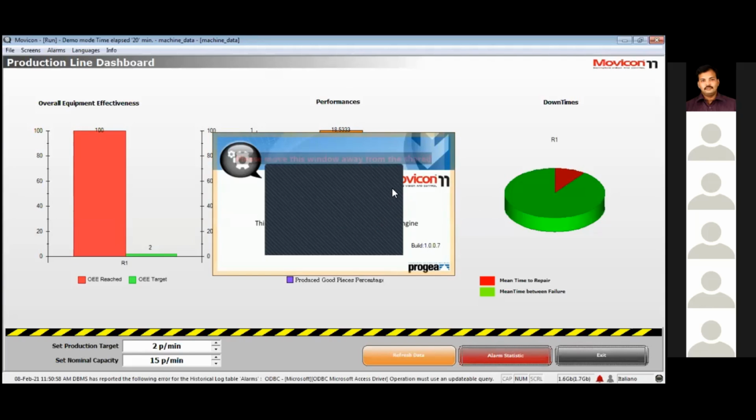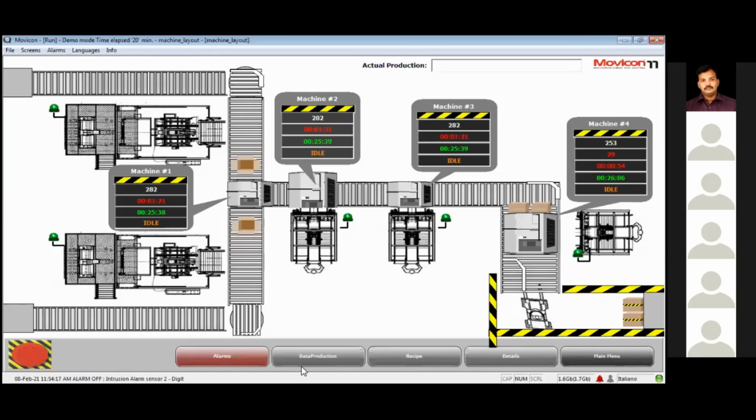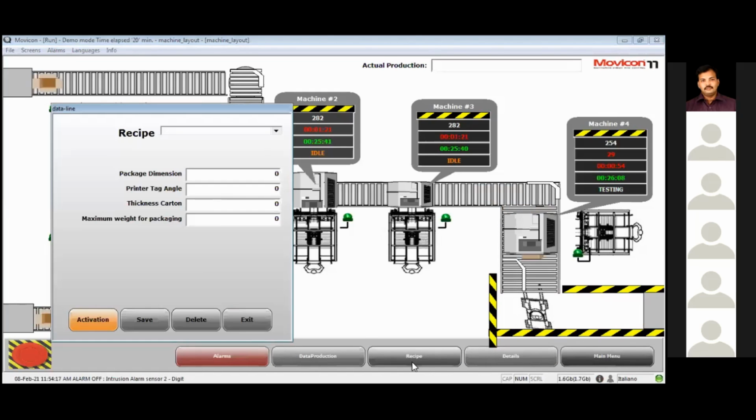At a particular time and interval you can generate a report and share it, like the production analysis of overall equipment effectiveness of the department, the performance of the particular plant, what the downtime is, what failures happened in one shift. You can monitor all that through this production management system. Like this, recipes are there.